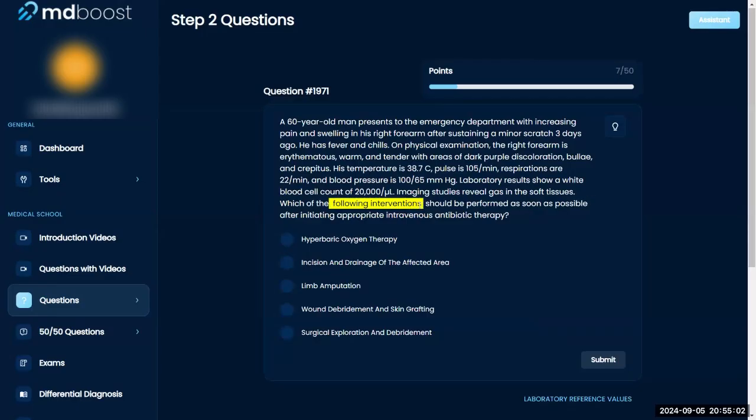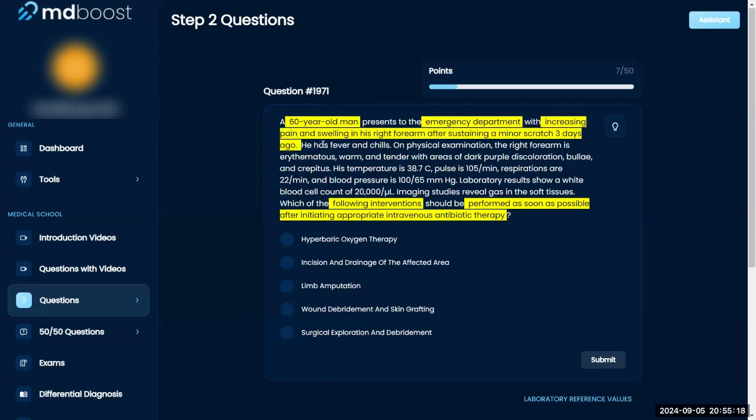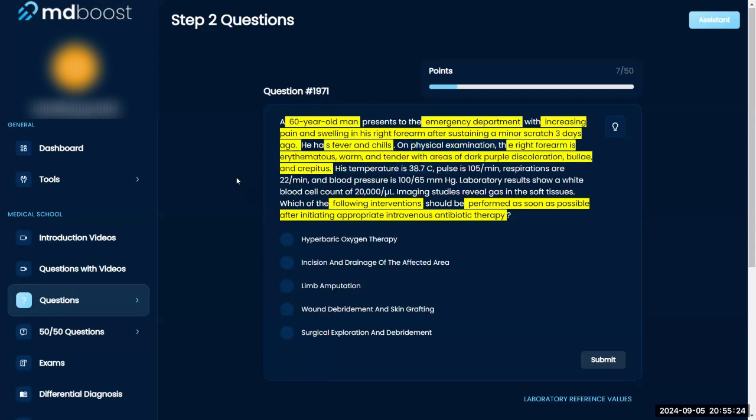Which of the following interventions should be performed as soon as possible after initiating appropriate IV antibiotic therapy? Okay, so this is like a medical management question. A 60-year-old man presents to the ED with increasing pain and swelling in his right forearm after sustaining a minor scratch 3 days ago. He has fever and chills.